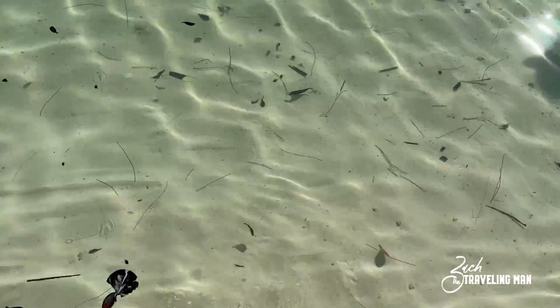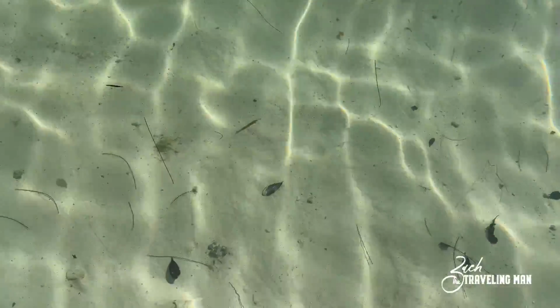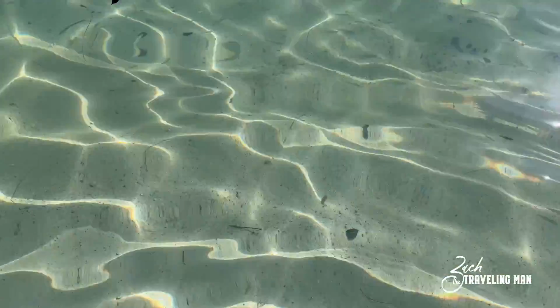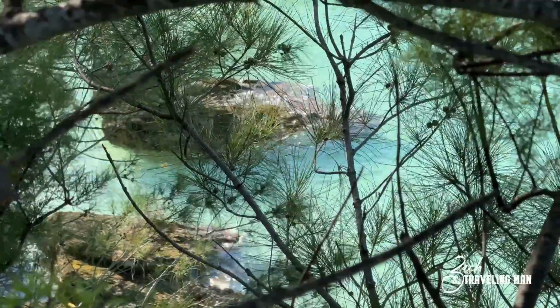So this might look warm and inviting, but like I said earlier, it's October and this water is actually very chilly. It's very cold to get in, hard to get in past your knees. See all the fish swimming around in it though. Beautiful water though, so clear. Just very cold, deceptively so.